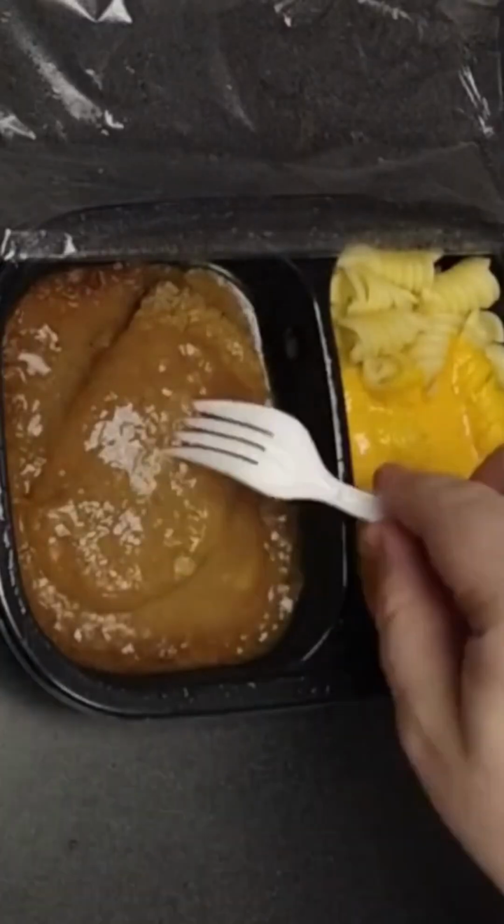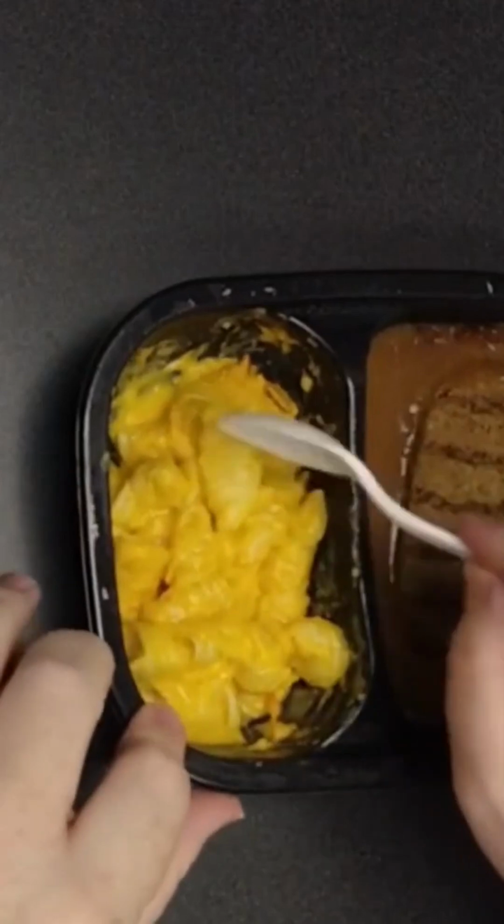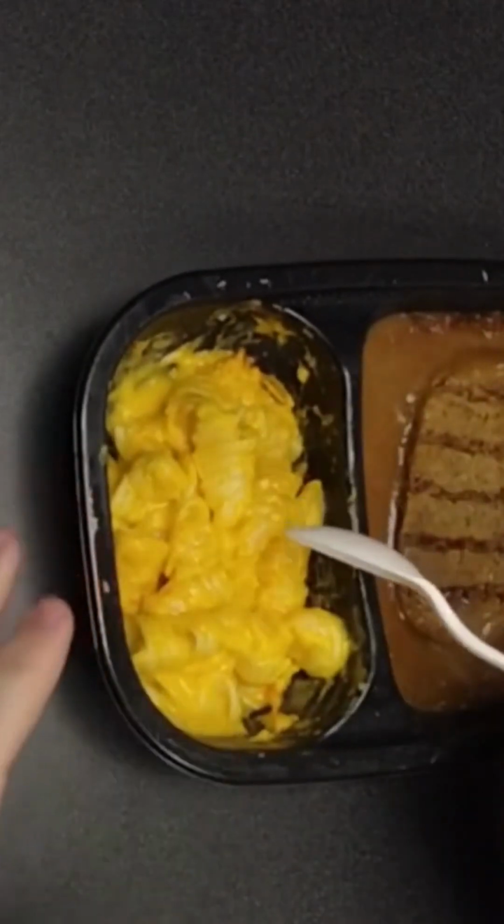Okay, this is decent sized. There's onions in this gravy. This is nice. These noodles are huge. I don't think this has 3 cheeses in it. I think it has a lot of cheddar cheese, which I enjoy.